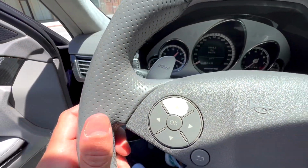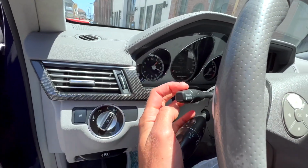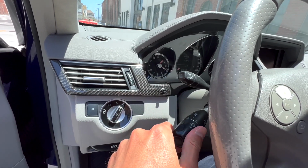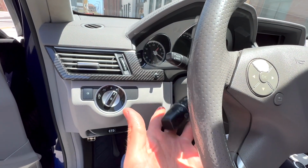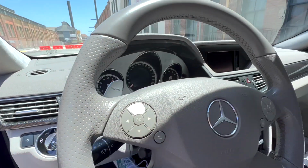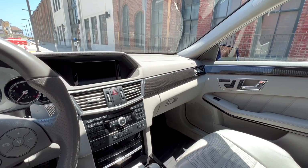And the last piece of 1980s ergonomics here is this cruise control stock that was first seen on the W126 S-Class from the 1980s. It also happens to move the turn signal stock a little bit lower than you would find it in most other cars. It's kind of interesting, not the best ergonomics, but certainly a very old school Mercedes feel. Overall, I love the design language of this cabin.